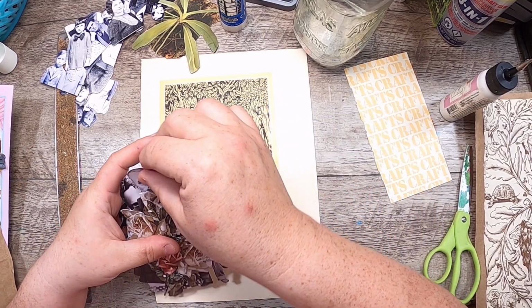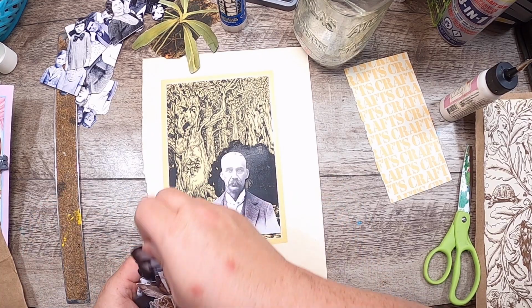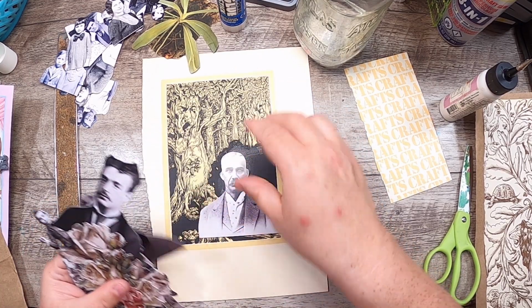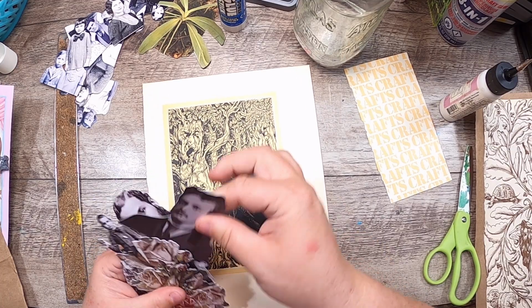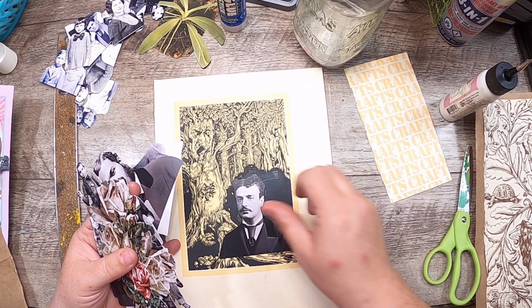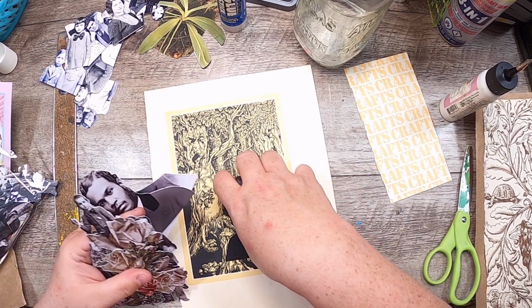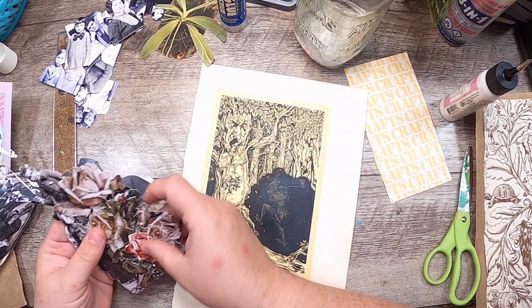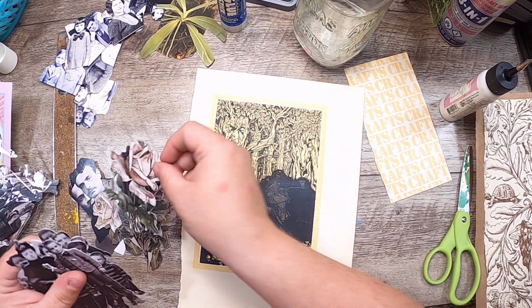What I'm looking for is like this guy. He'd be very interesting. Or I would like a woman. This guy's got really cool hair. This one's haunting. This one's got cool hair though. And again, I don't want to cut the bottom off. Oh, drama. What to do?